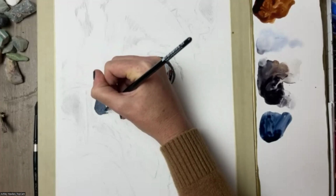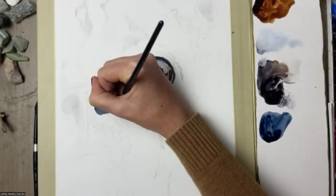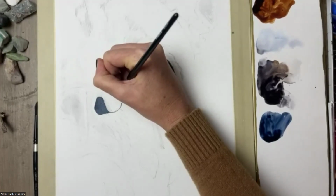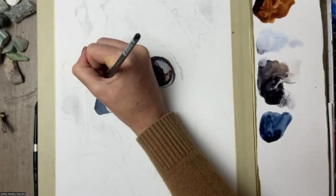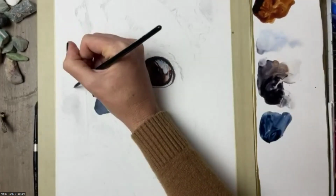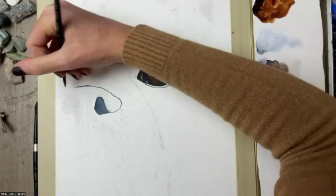Granulating colors on a dog's nose or a cat's nose are perfect because they often have that pebbly texture that you want to achieve. So I'm actually going to just outline it, and that is okay because I'm going to soften those lines in a second. You've got to work fast because you don't want these lines to dry and then be a hard line.